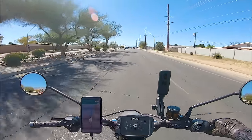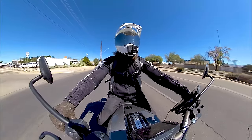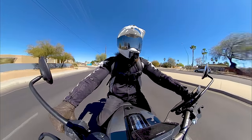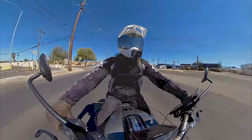Go first thing in the morning where there's nobody. You know, on a Saturday, everyone's sleeping in. Go first thing in the morning and ride in traffic so you have less traffic and it's a lot easier. So then you can actually practice the strategy. And then you want to go into expert mode during rush hour.